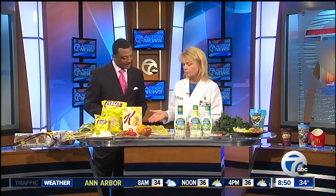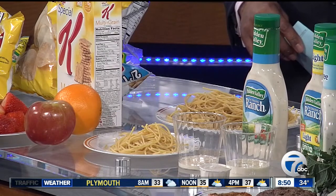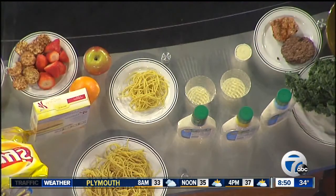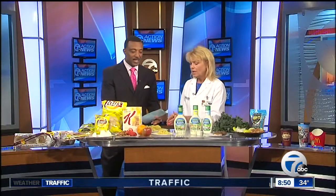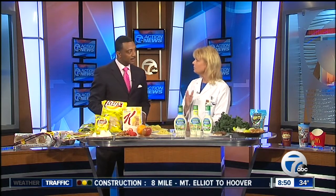I did the pasta as a very good example. The front plate is one serving size of pasta. You're kidding me. No. This back plate is about how much I eat. Six servings, 720 calories. So if you're used to eating this much, how are you going to be full from just eating that? My best advice is to start by cutting it in half. You have to make a decision to start someplace.